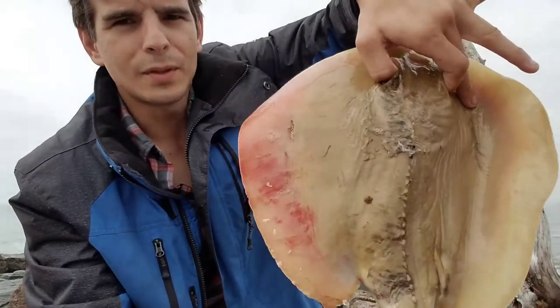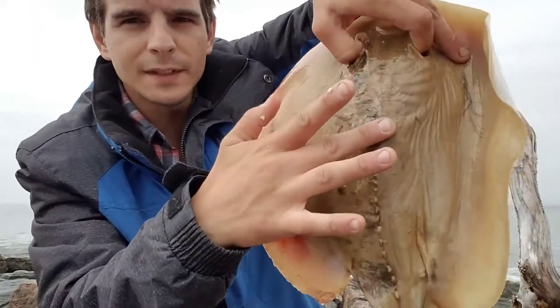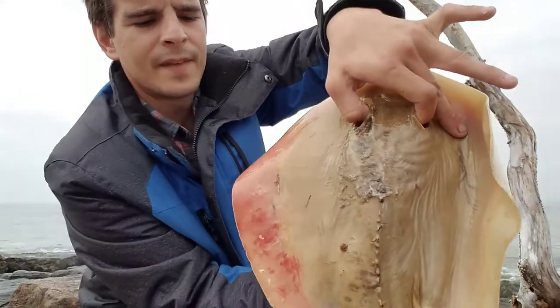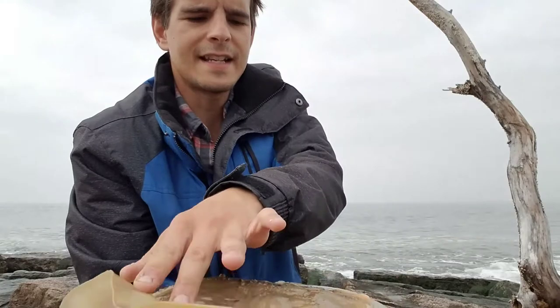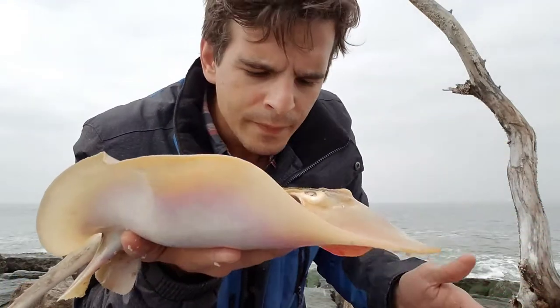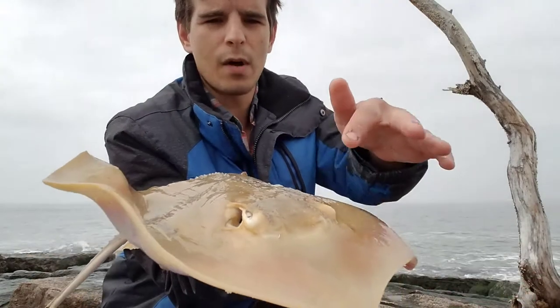Anyway, really cool animal. You can see these dermal denticles running down his back here. And I would never do this if he was alive. He's very dead, although very freshly dead. There were no birds on him. I mean, he smells like a dead fish, but he's not rotting.